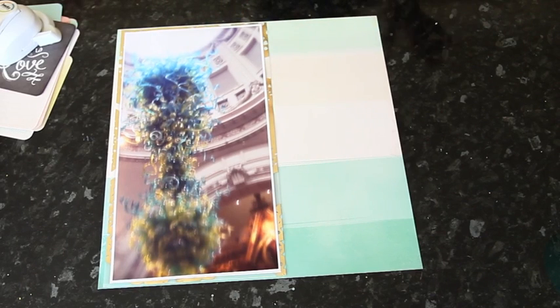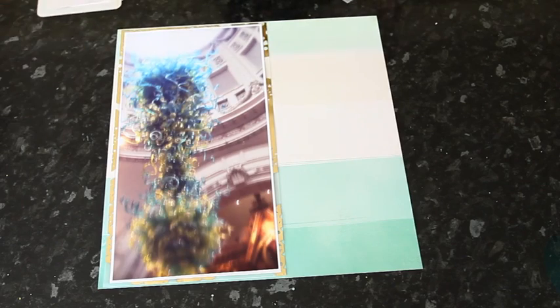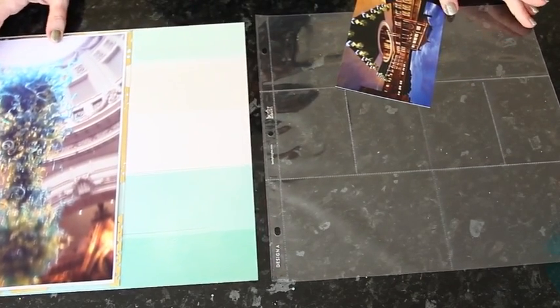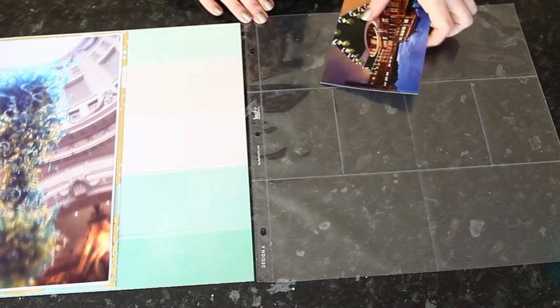So since I know I'm going to go ahead and make this a double page with a double page protector, I think it's actually easiest if I go ahead and allocate where things are going to go, and then I can see where I'm going to write what parts of the story. So I have my 12 by 12 and my 12 by 12 page and my 12 divided page protector.